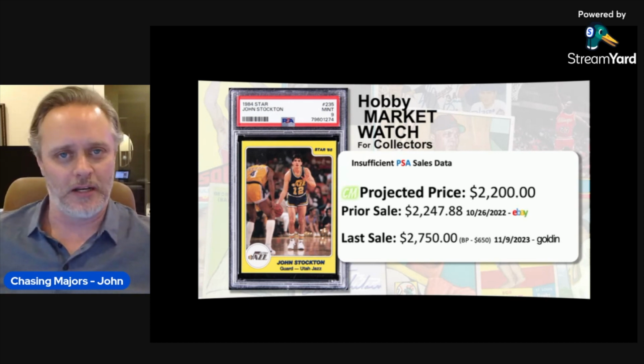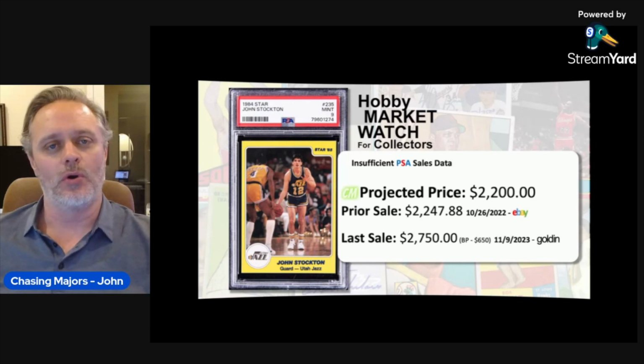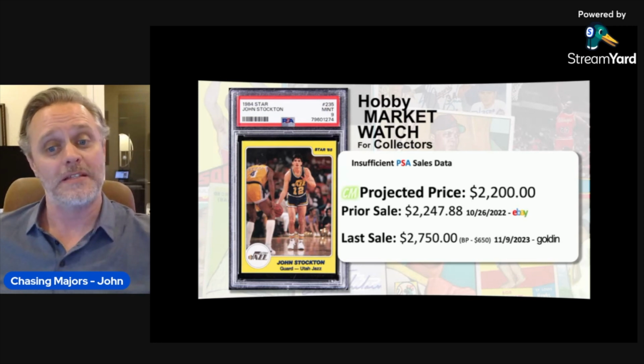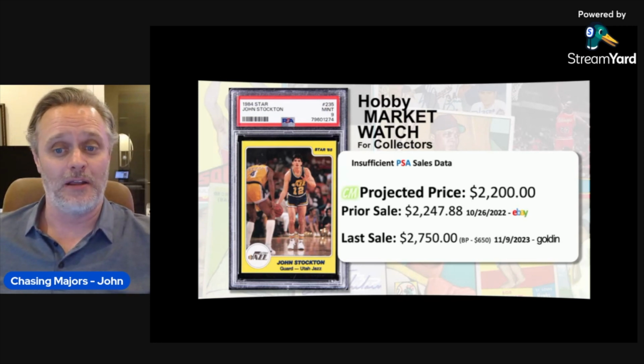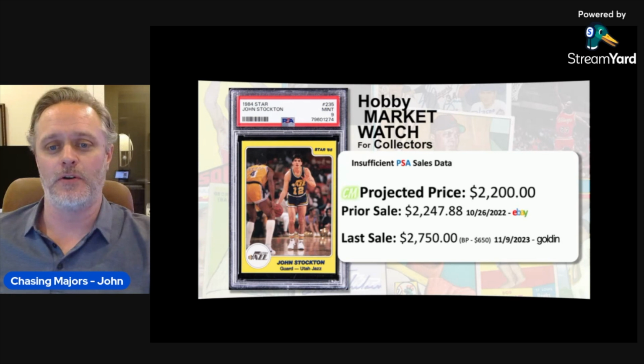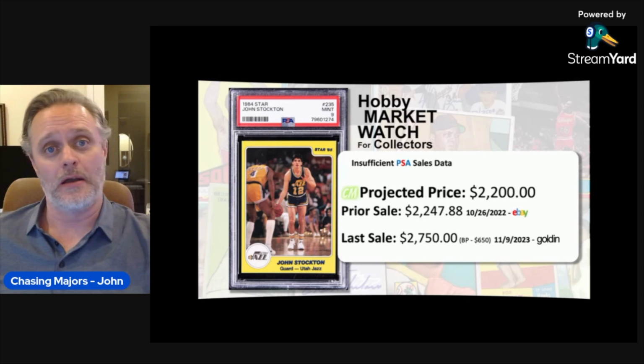So the predictive model that we use, it's looking at historical data. Of course, when there's not a lot of historical data, then unfortunately the predictive model is going to be off. Now, the sell prior was an eBay sell, and that sell was over a year ago. It was October of 2022 for the PSA 9 version of this card. So that sell was at $2,250. Of course, a year later, it sells for nearly $3,500.